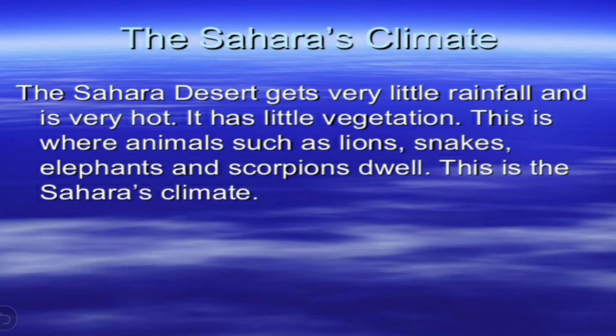Now, Sahara's climate. The Sahara gets very little rainfall and is very hot. It has little vegetation, and this is where animals such as lions, snakes, elephants and scorpions live. This is the Sahara's climate. So children, the Sahara Desert gets very little rainfall and it is very hot. So due to its less rainfall and hotness, it has little vegetation, and the animals which are found here are lions, snakes, elephants and scorpions, and this is the Sahara's climate.